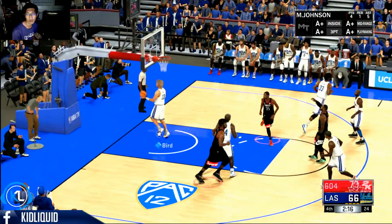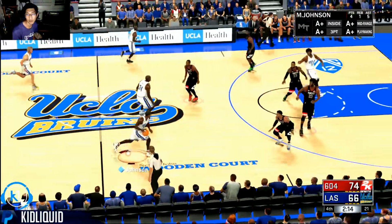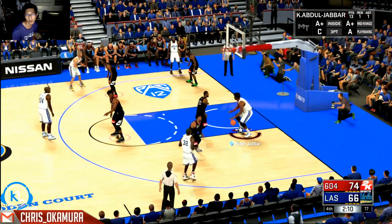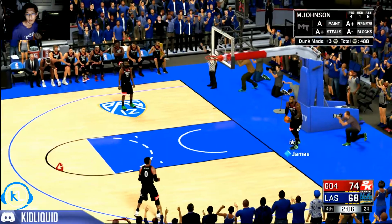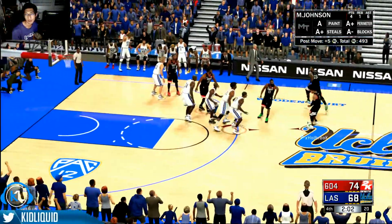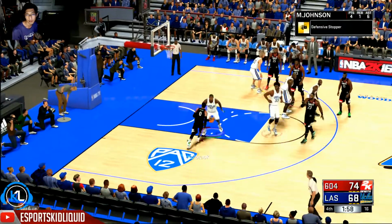And both free throws good for LeBron. Here's Johnson. He feeds it to Abdul-Jabbar. And Kareem throws it down. And now both teams really in a groove. This game already, guys, was high scoring, but they've really amped and ramped it up.